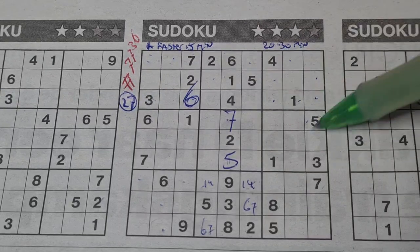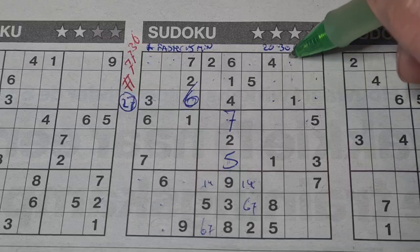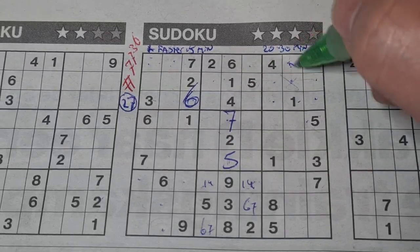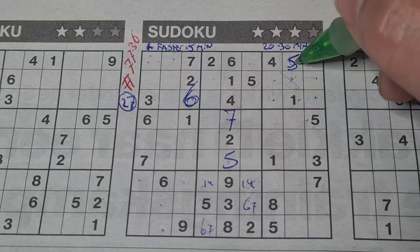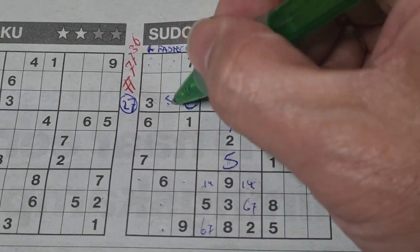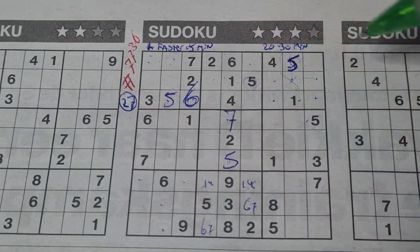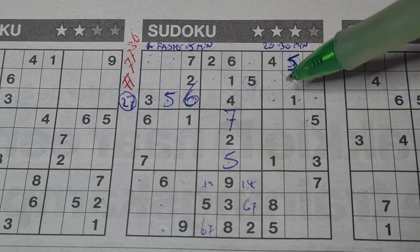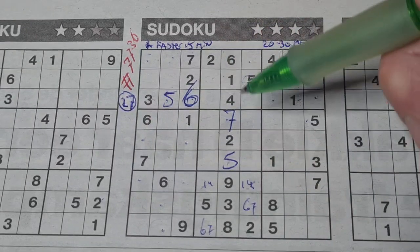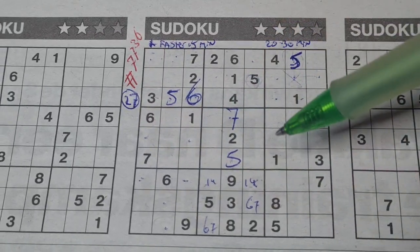5 here. 5 in the last column, 5 in that column, so the column between. The only 2 places left for the 5 should be here or there. We have a 5 in the second row, no 5 there. 5 should be there. 5 in the first row, 5 in the second row, so the third row. Only place left for the 5 should be there. Alright. Okay. Then 5, 5. Okay, cannot continue with the 5 now.